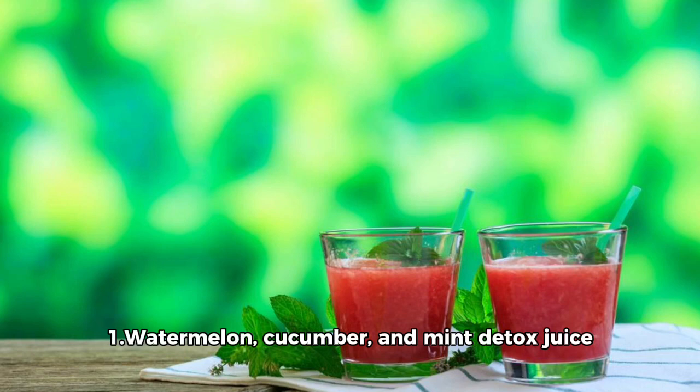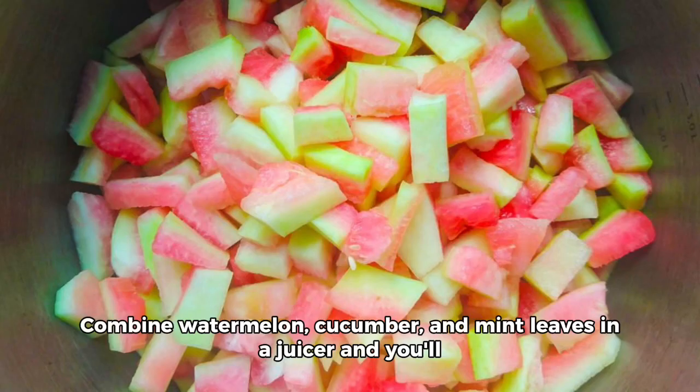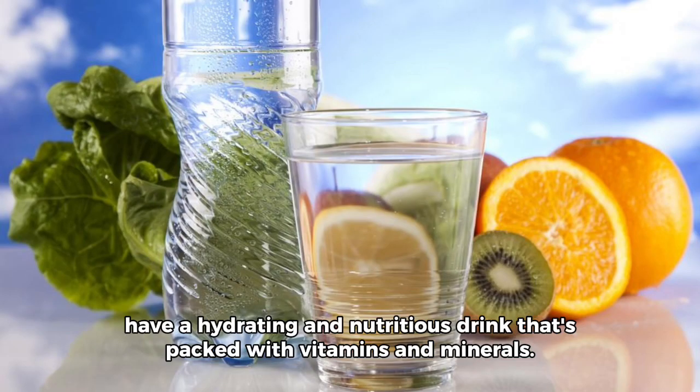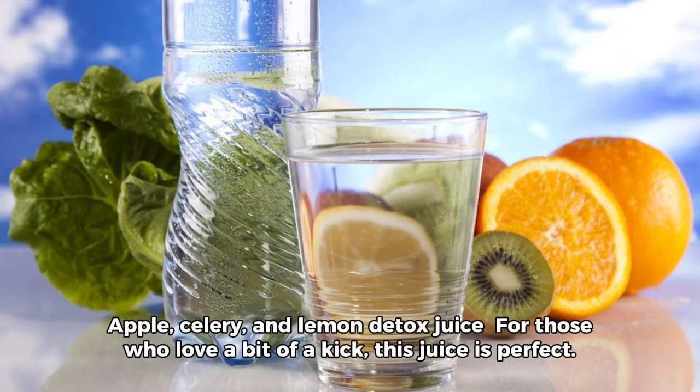1. Watermelon, cucumber, and mint detox juice. This refreshing drink is perfect for hot summer days. Combine watermelon, cucumber, and mint leaves in a juicer and you'll have a hydrating and nutritious drink that's packed with vitamins and minerals.